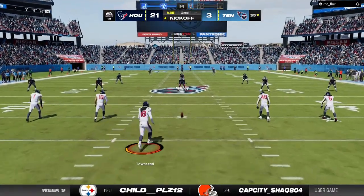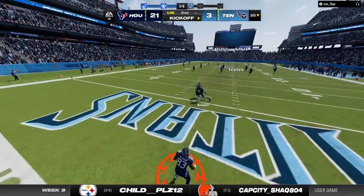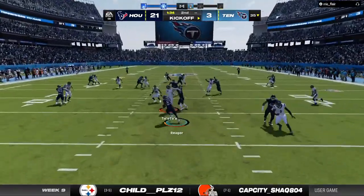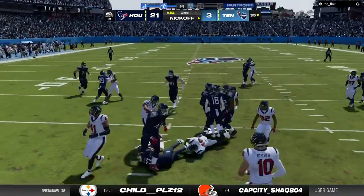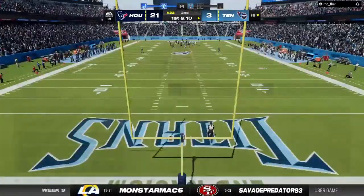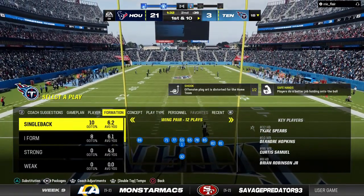Set now to kick this one away, and off it goes. Here's Rager. He's going to bring this one out. And no alley to be found. The coverage was solid, and he's dropped at the 18. Take over first and 10 at their own 18-yard line.